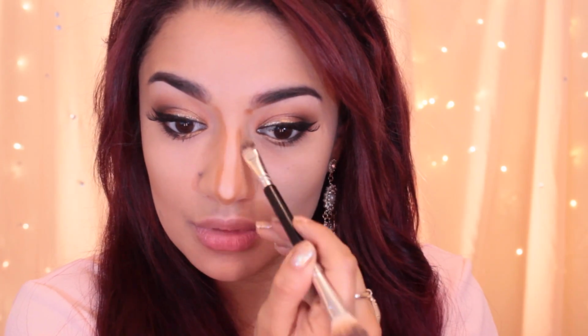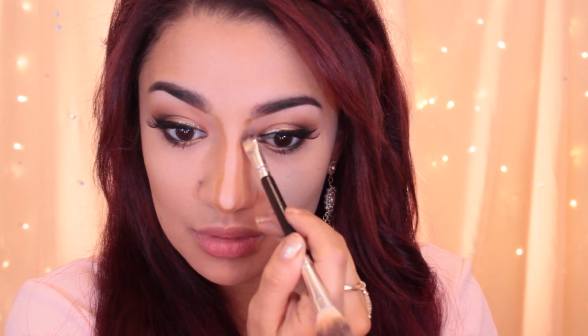Now when it comes to my nose, I like to take a concealer brush and go where the darker foundation starts and work my way outwards and blend it outwards. And once I've done that a little bit with a concealer brush, I like to go in with my finger, warm up the product, and blend it out that much more. It's a lot of patting and tapping and working it out and blending it out, but I just find that it looks a lot more natural doing it that way.